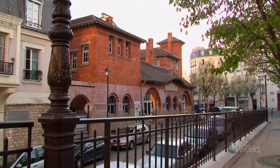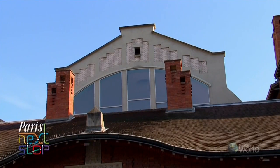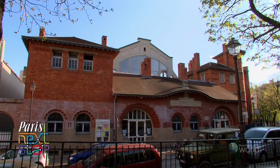Coming out of the pool, you can stroll over to the middle of the first airfield in Paris. I'll fill you in on all the details right after this.